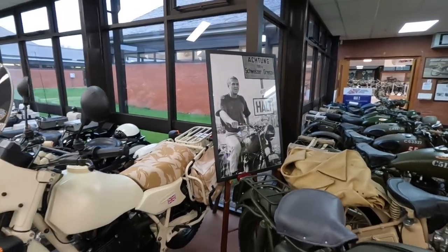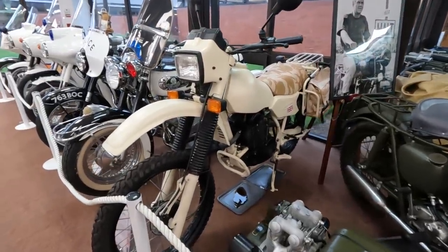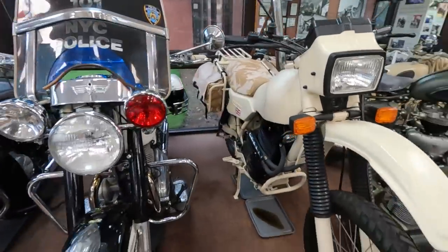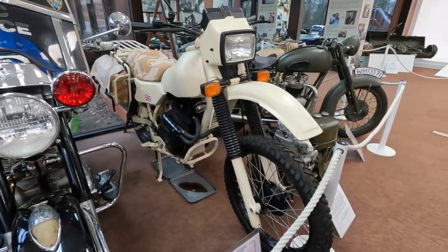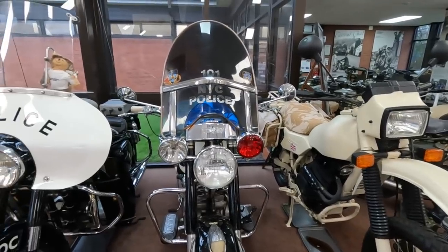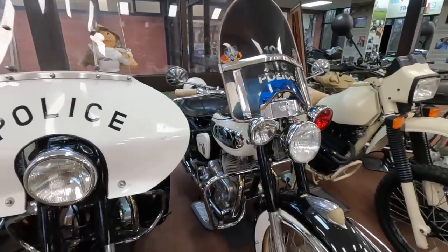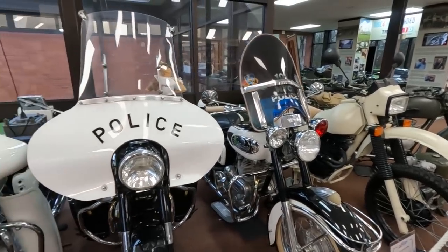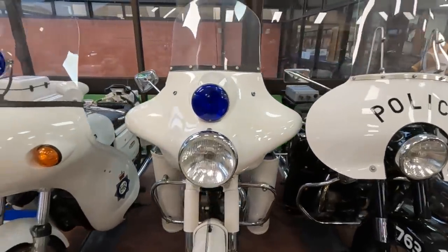Achtung. A 1987 Armstrong, presumably built for the army, British built forces favourite. An Indian 700cc police model, ex New York Police Department. These are all police bikes, look at this.